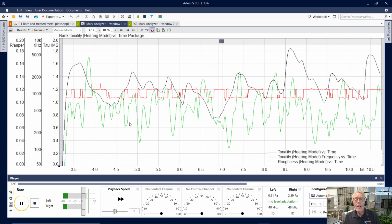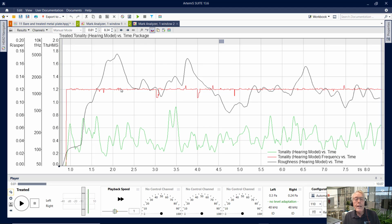The green is the tonality magnitude, the black is the roughness magnitude, and the red is the frequency of tonality, which clearly is oscillating between two very stable discrete frequencies of the tonality, i.e. modal behavior. When we damp, we only get the upper frequency remaining, and we still get a lot of variation but similar overall magnitude of the hearing model roughness.